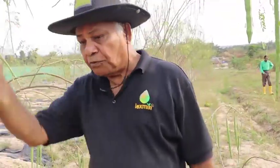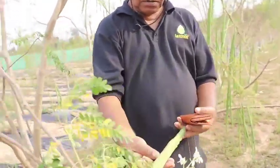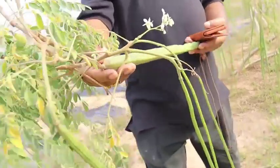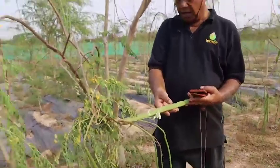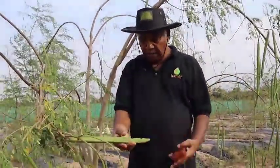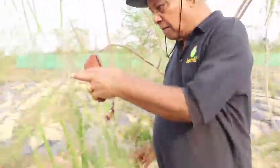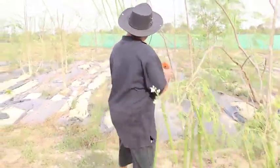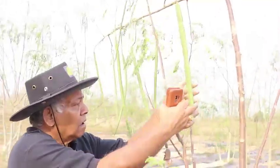Look at that fruit. I mean, this again is a very healthy fruit. The pod here is extremely fat and has high quality seeds. And again, this fruit is one of the best. I mean, this tree, for example, is producing very high quality.